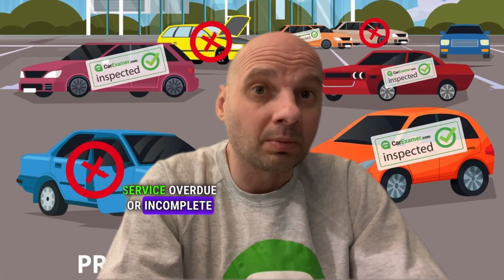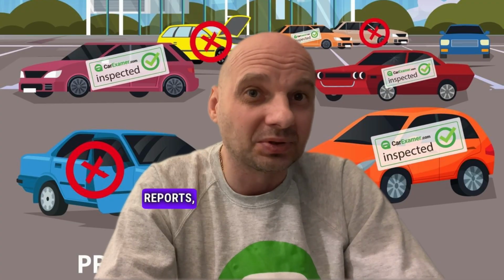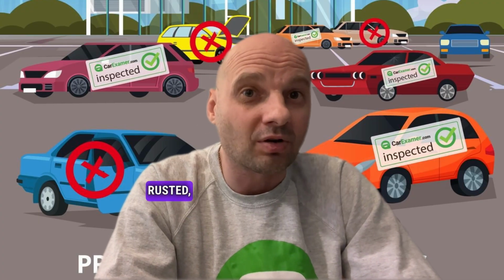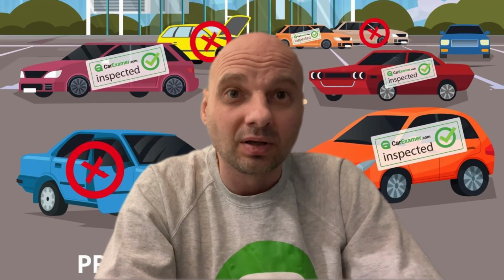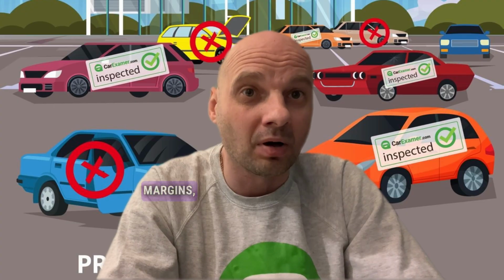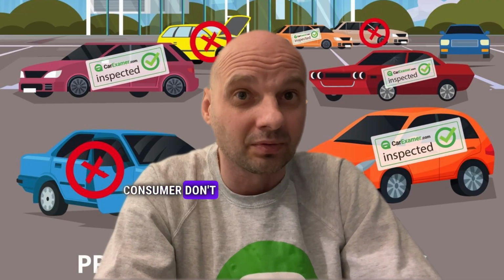Service overdue or incomplete maintenance. Many vehicles are sold shortly before a major service becomes due. That's a classic thing. Common findings in the reports include service intervals exceeded, brake discs below minimum thickness, rusted or corroded, clutch nearing end of life, 12 volt and high voltage battery health deterioration, in conventional cars and electric cars, and tires below safe tread margins, or near that. A car may drive acceptably during viewing but still require substantial expenditure within months, which the average consumer doesn't think about.